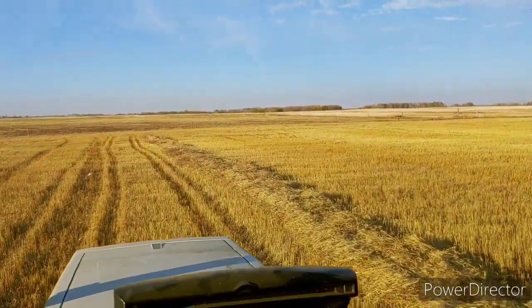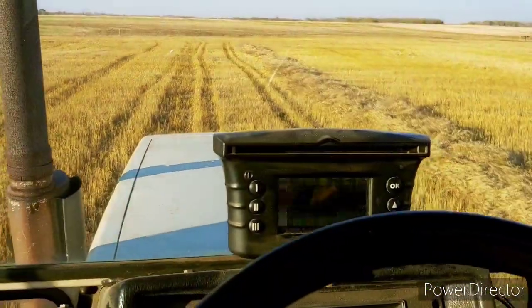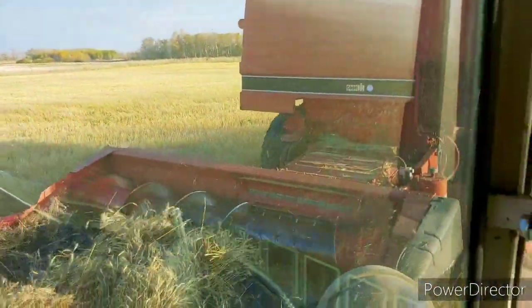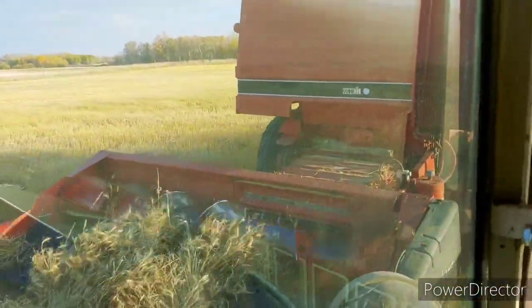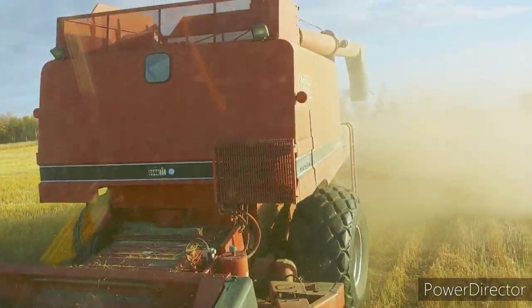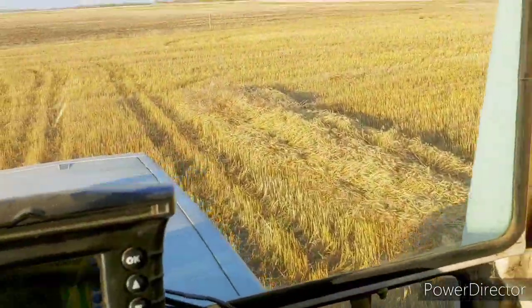Between the two combines, I have $8,500 invested in them. 2290 is worth probably $15,000. That's not too bad. Definitely takes longer than it should, but that's not so much because of capacity of combines and stuff. It's just I have so much other work that feels like I'm hardly ever actually in the field. This is it.